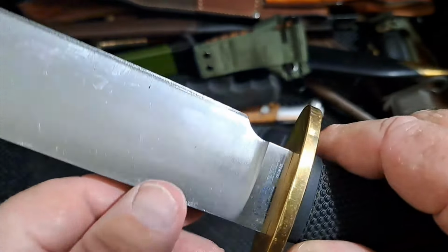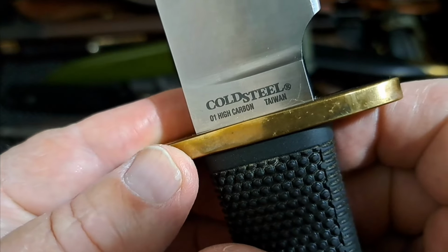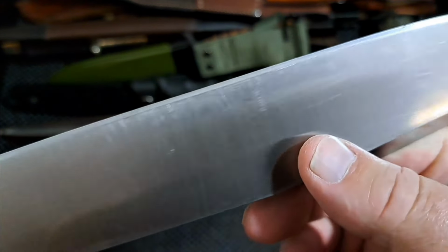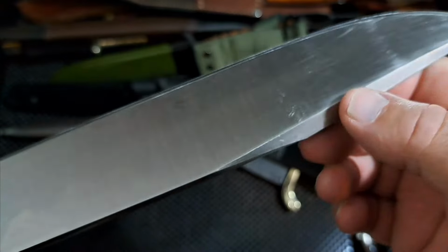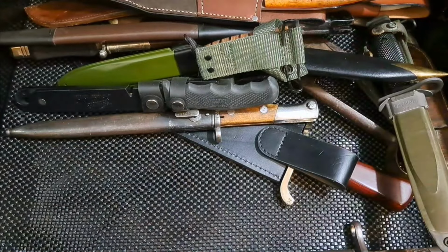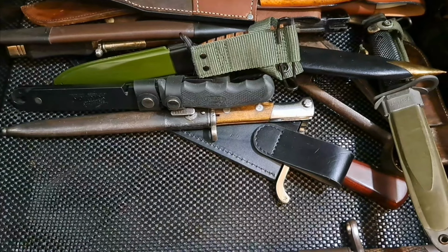And I mean, I've used this thing a lot and beat on this thing. O1 tool steel. The only thing is, this thing will start corroding just sitting in the sheath. So O1 tool steel just attracts rust, so you've got to kind of watch it.